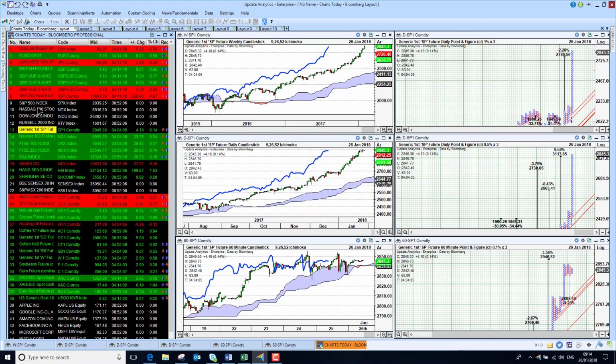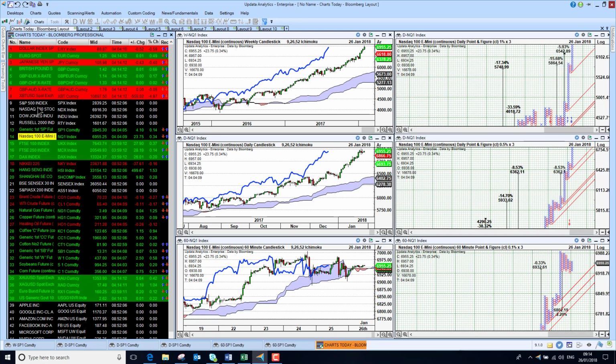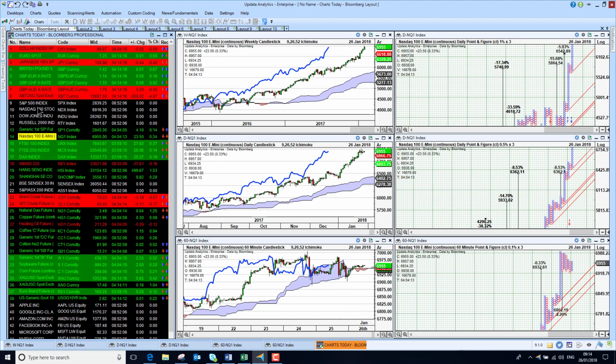And the Russell 2000 also looking pretty strong as we march up the hill here. The S&P future up slightly this morning. The Nasdaq E-mini up 1/3%, so the rise continues. Looks like we'll open higher in tech in the US today.